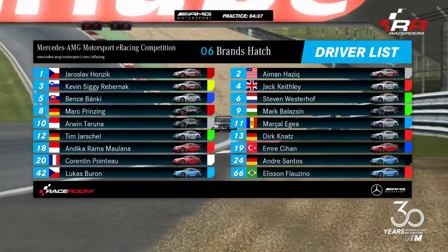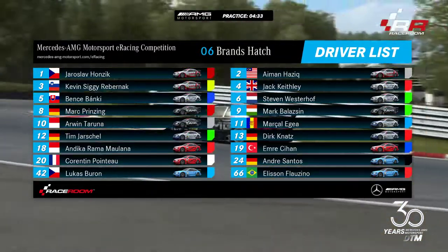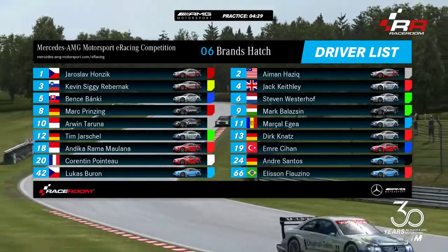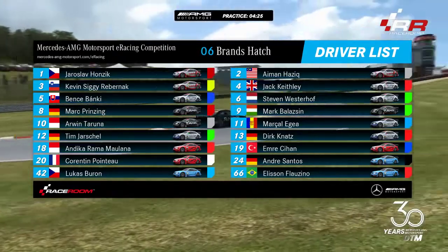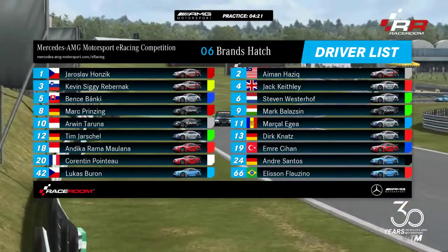And for the new drivers here on the grid, we have a very international grid. First driver from the Netherlands this year, first driver from Malaysia ever, first driver from Andorra, and the first driver from France on this grid, including a couple of other debutants. So it will be very interesting to see who will be the best performer.